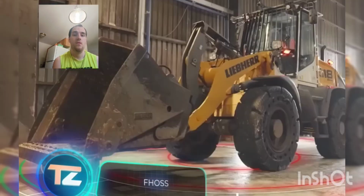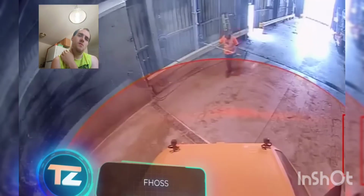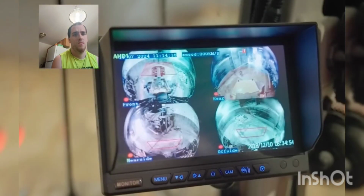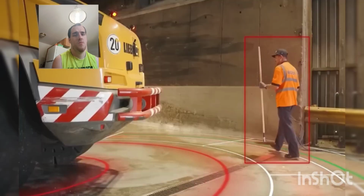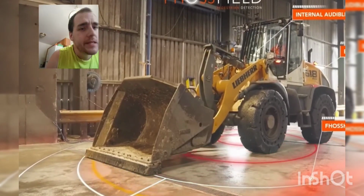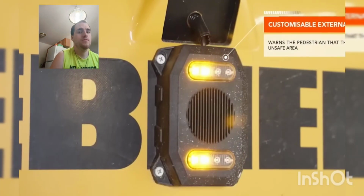When forklifts, trucks, and even heavier machinery are zipping around, a little extra safety doesn't hurt. The FOS team came up with several solutions to protect people in industrial and warehouse environments. Take the FOS field system, for instance. With it, machines can see people around them, even in blind spots at night, and sound an alarm when they're too close.